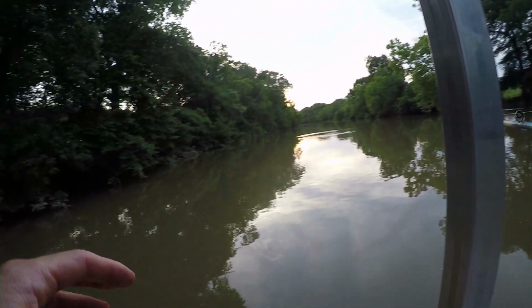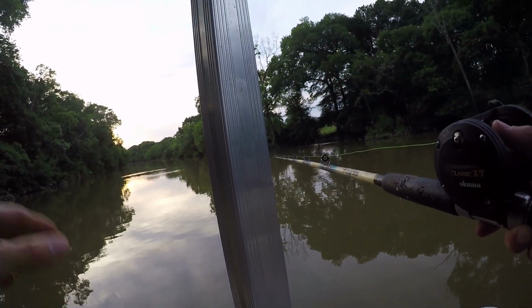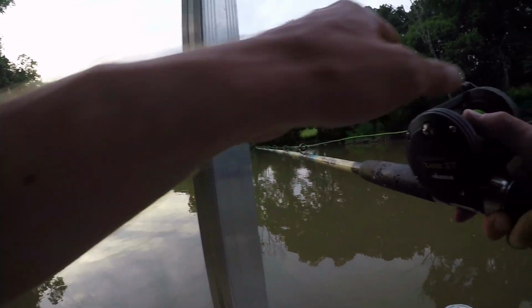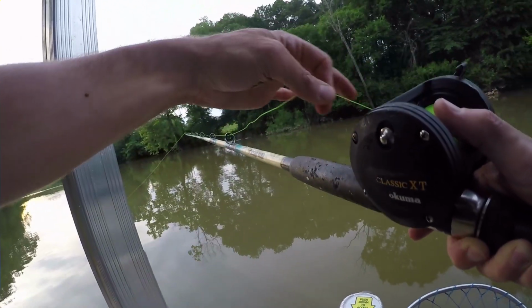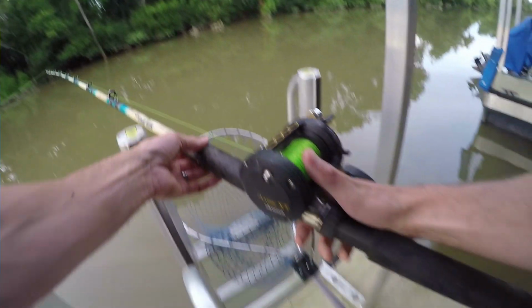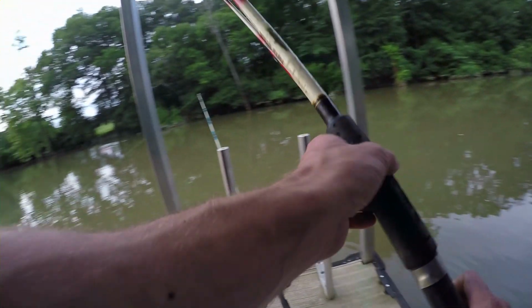What I'm going to do is leave the bait clicker on because it's going to be getting dark in the next half hour, 45 minutes. So if a fish takes it, we'll hear the line go out. I brought two rods.